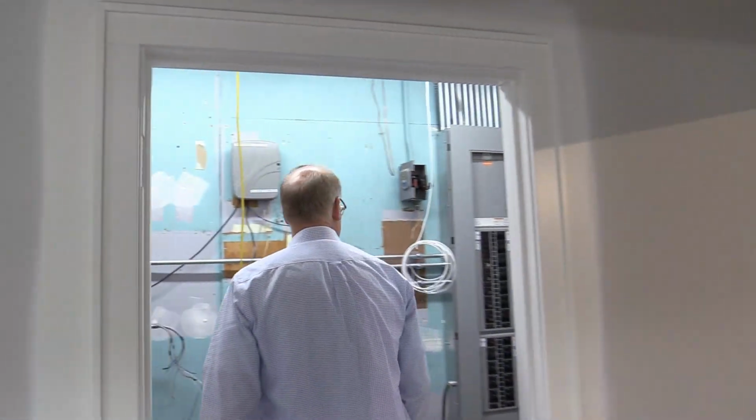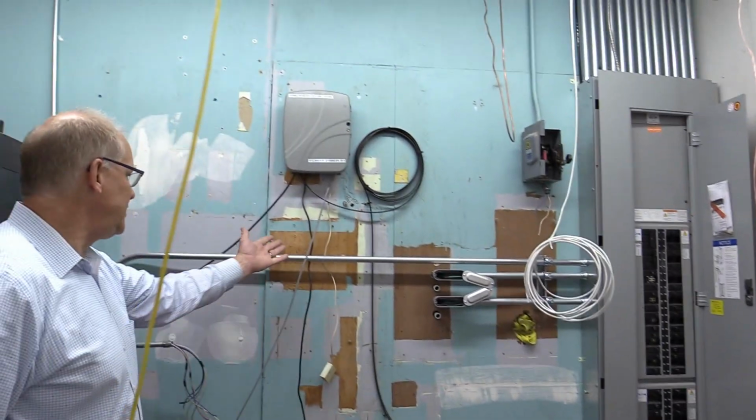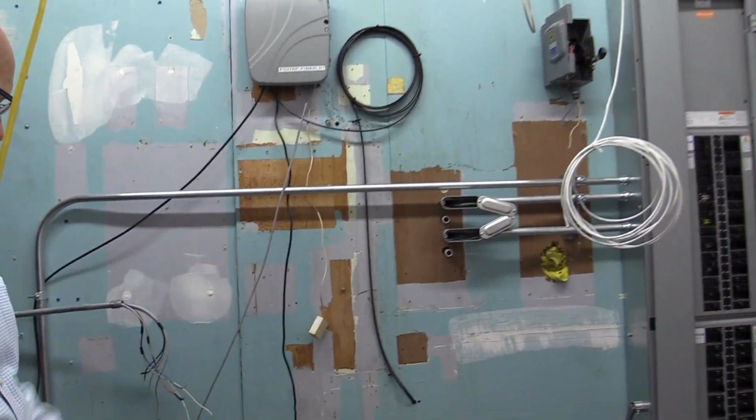So let's take a look in our mechanical room. When we first came here, this whole wall, you can see the different places where there were boxes and things attached.